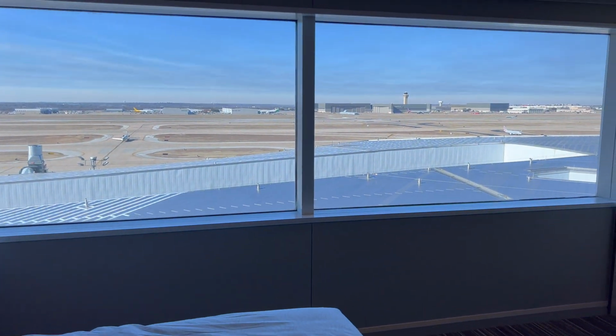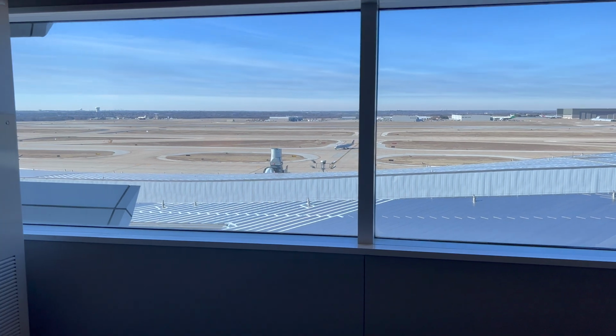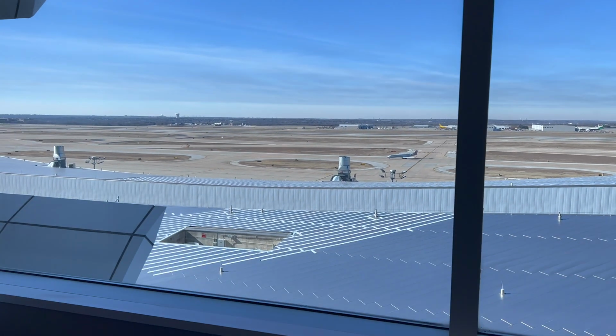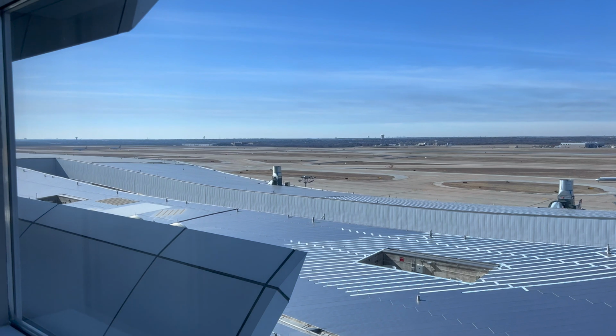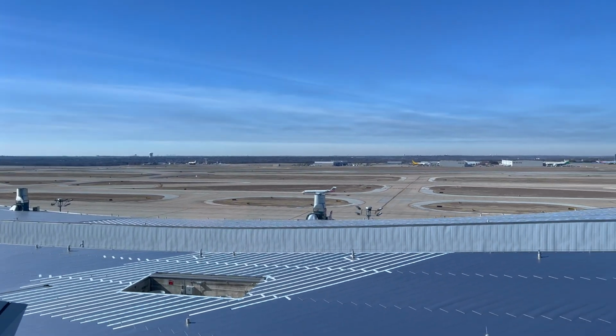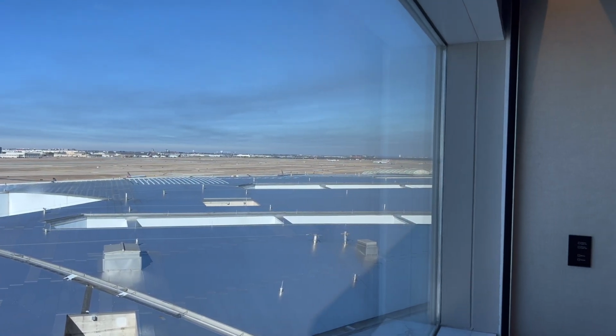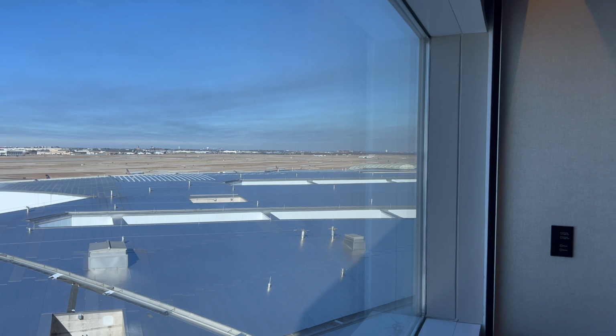But I will say you cannot beat the views in this hotel room. Some of the best views I've ever seen. As an av geek, I absolutely love it because you get incredible views of the runway all the way. We've seen a ton of planes in the last 12 hours take off.